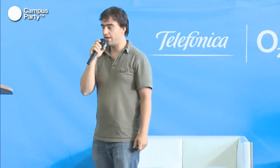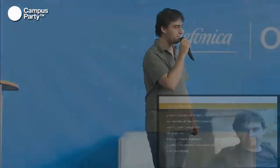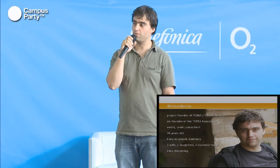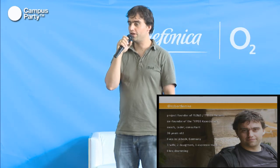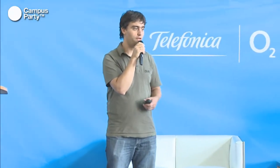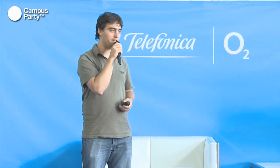So, Flow 3, which you see in some of the screens here, is the name of a new framework, and I'm also appearing on that picture. Actually, there's also a Symfony developer in that picture. Well, my name is Robert. I am working full-time on the Typo3 project. Typo3 is a content management system, and also a very old open source project with a very nice and friendly community. It has existed for about 11 years already, and my personally chosen mission there was to modernize the whole code and the development techniques we're using. So this is how I ended up here.